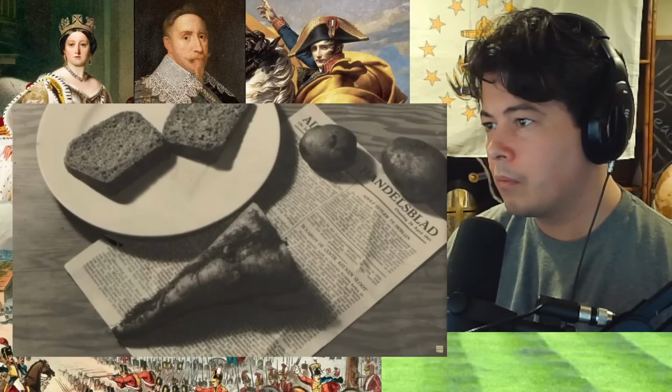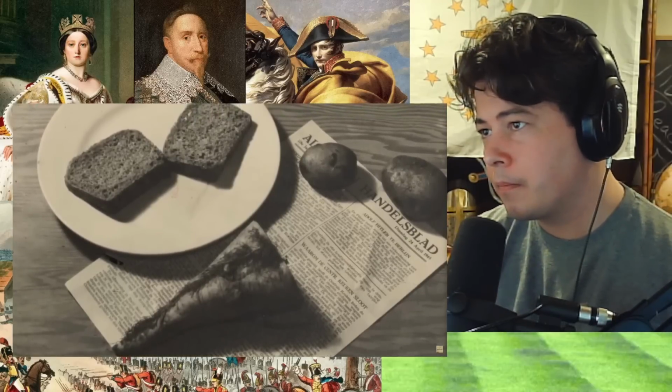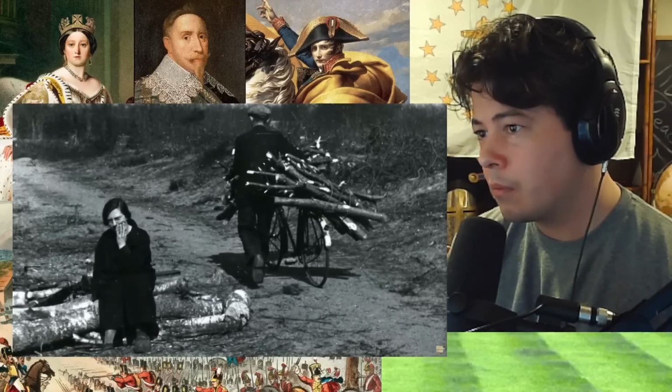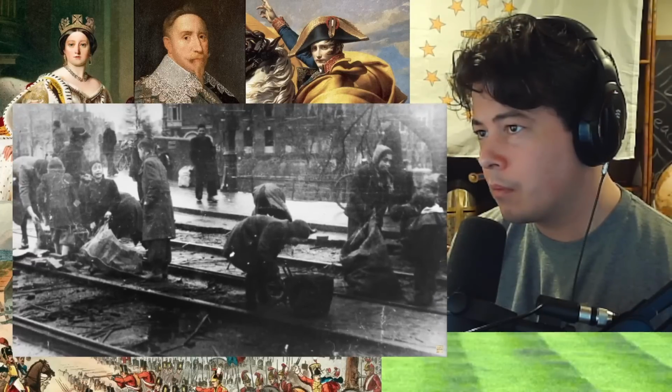This, coupled with the kilogram of potatoes, was an adult's entire ration for the week, and so many were living on less than 500 calories a day. In addition, fuel was scarce as well, and so people were cutting down trees, and then they started using scrap wood from around town and then tearing down their own houses, lifting floorboards and breaking down doors just to stay warm and to be able to heat their food.